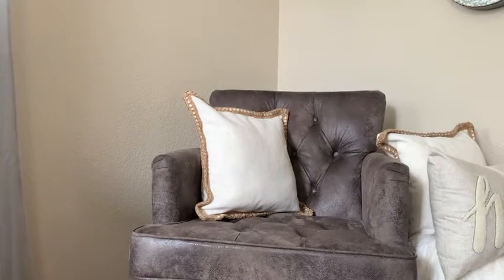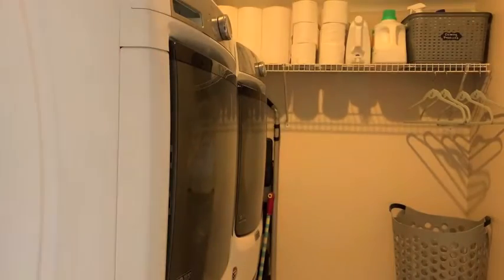And this is the chair. This chair is actually from Amazon, and I got a footstool that I ordered from Amazon to go with it. Now that I think about it, I think my couch was like $1,600. I don't remember, somewhere around there, but pretty affordable for a huge sectional.